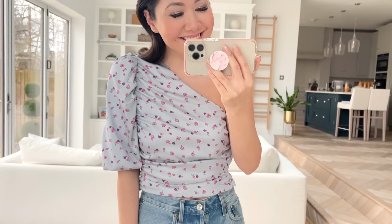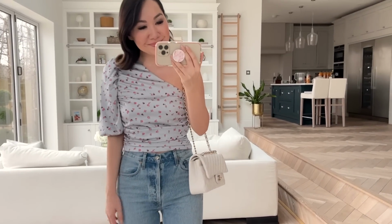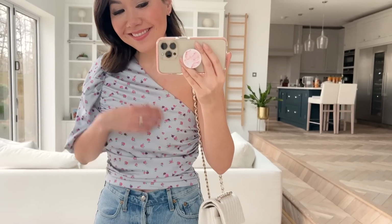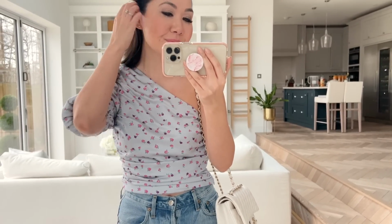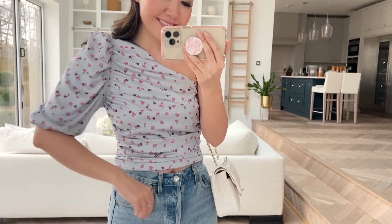I'm planning on just wearing it with jeans and maybe a nice pair of heels. It does zip up on the side as well, so you can get a really nice fit. And I just thought this was adorable. It just makes me so excited for all the spring blooms. It's still a little bit kind of wintry outside, but I'm hoping all the new leaves and flowers are going to appear soon. And I just love this one to bits.